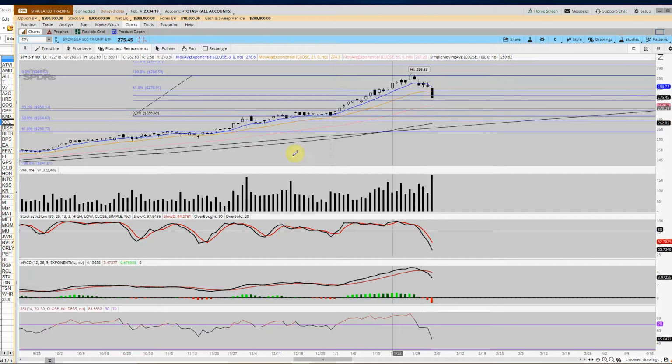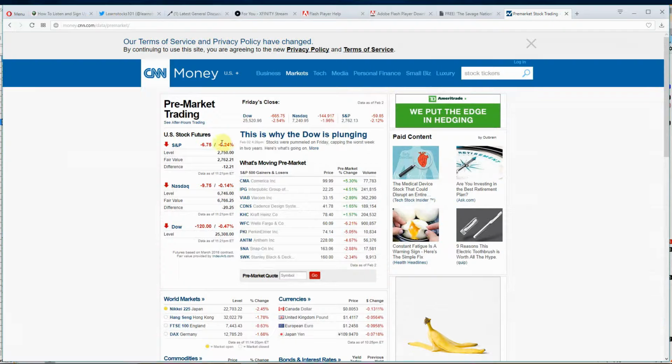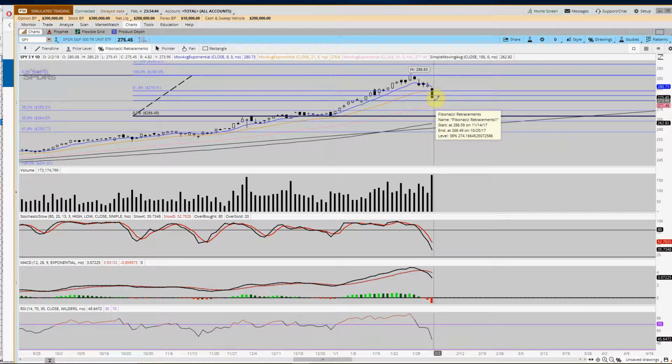So right now the futures are down. They've actually rallied up in the last few hours. They were down significantly more earlier in the night. So we don't know what's going to happen overnight, but right now the futures are still going to open down. So you see S&P down 0.24. And maybe that coincides with this fib level.